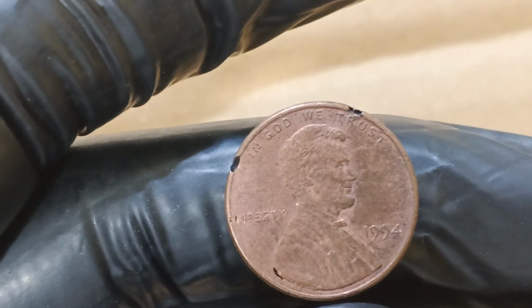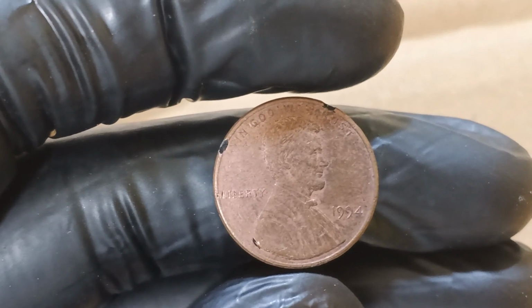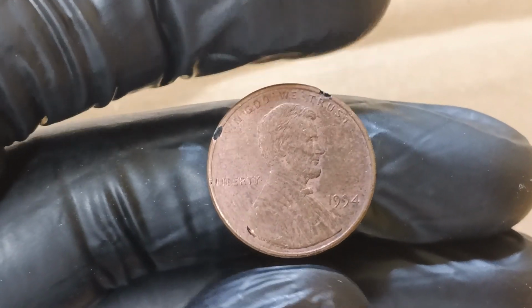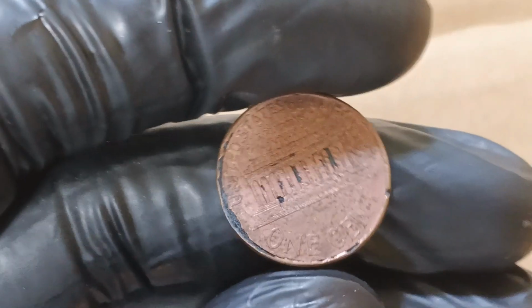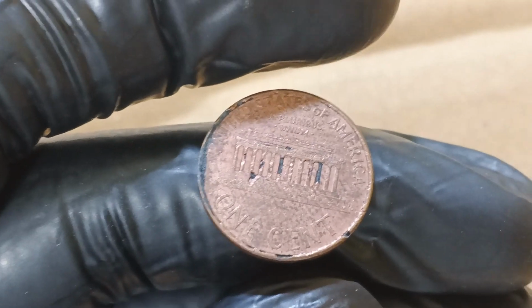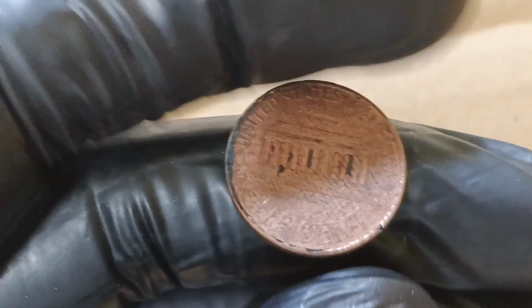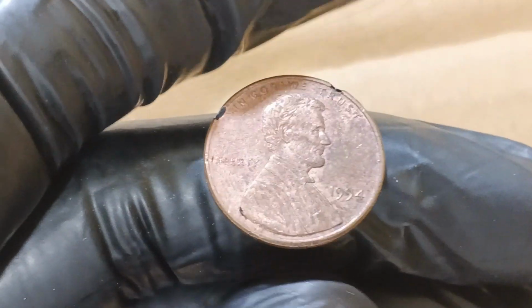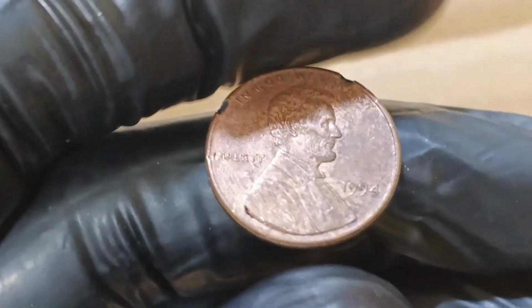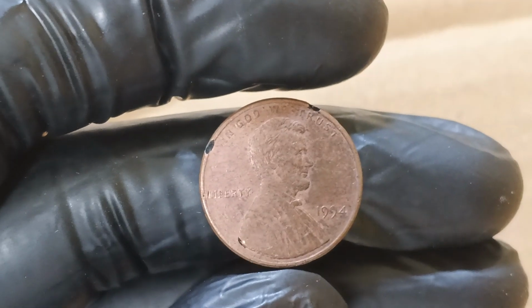Then there's the symbol of the mint, typically a small D for Denver or no mint mark for Philadelphia. But this coin? It has what collectors now call the ghost mark, a nearly invisible, partially punched anomaly that resembles both an S and a W, sparking rumors of a secret West Coast mint facility never acknowledged in official mint records. This alone fueled conspiracy theories and boosted the value among elite collectors who see this coin as more than a mint error, perhaps a clue to a hidden chapter in U.S.